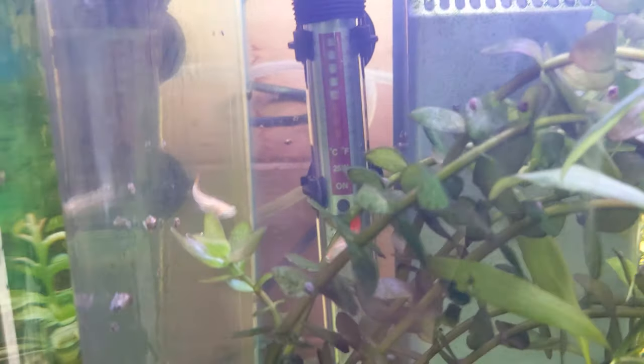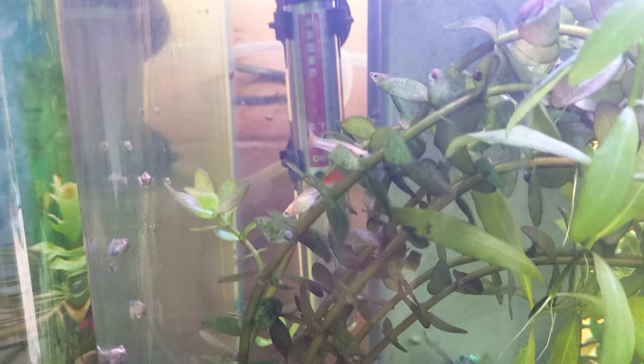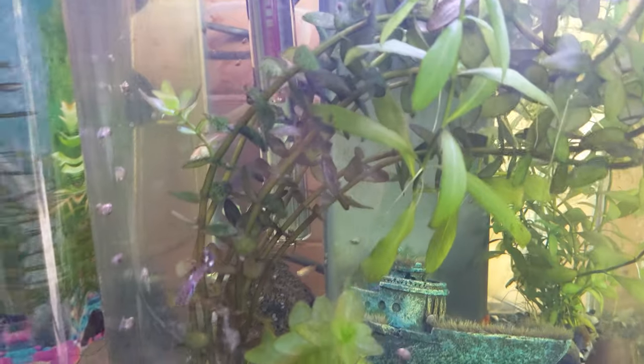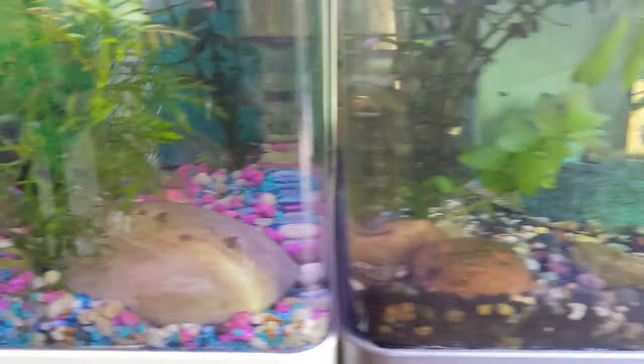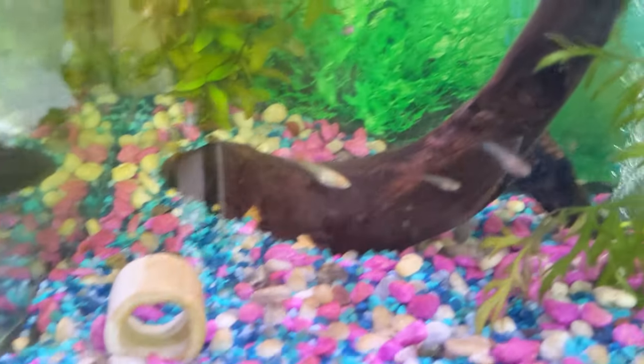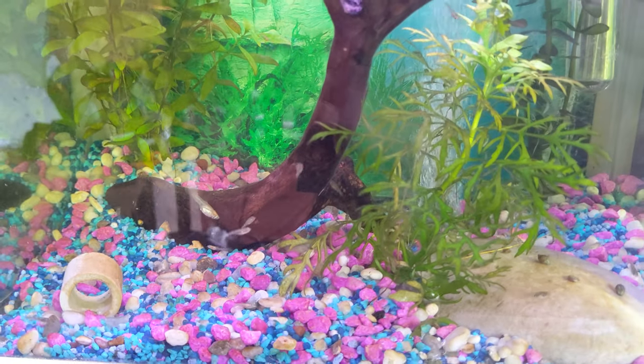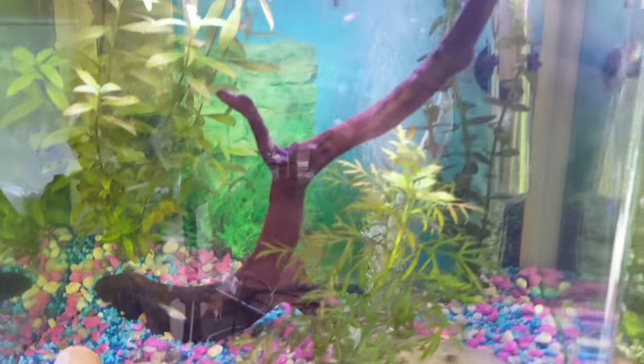There's just so many bright colours. You wouldn't believe that these are a little over a month old. And then on to the newborns again. Everyone doing well and healthy there.